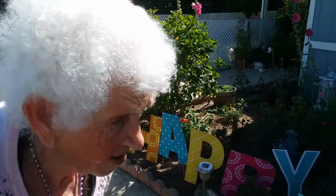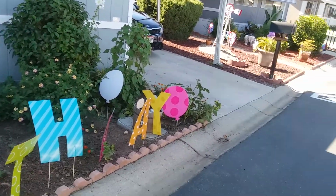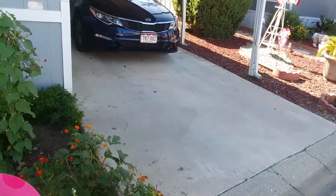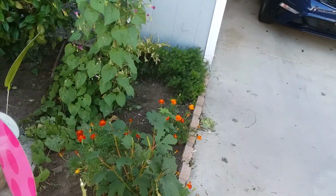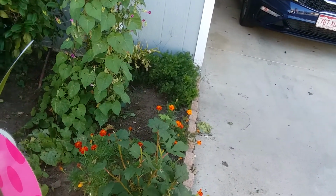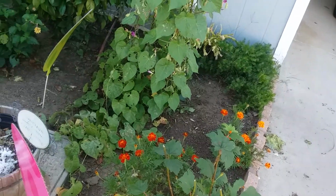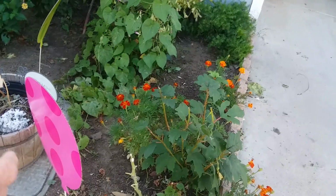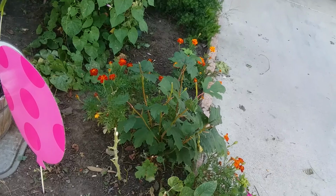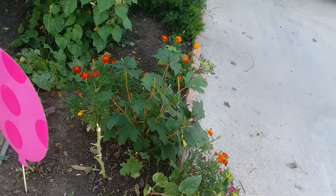I guess here. Over here, probably. Okay, start over here then. Where do you want to start? You just start telling me what these are. Well, this right here is a snowball bush. It never has bloomed, but it was covered up with other stuff, so I cut everything back. Maybe it'll come out and bloom.